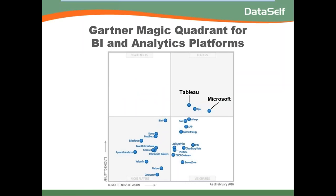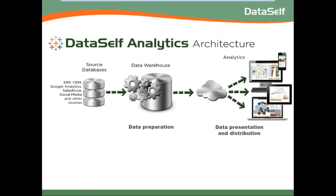So what about Tableau and Microsoft? Well, Gartner is one of the most reputable companies doing technology assessment for the Fortune 2000, and every year in February they release their assessment of how these Fortune 2000 companies are doing when it comes to BI and analytics platforms. Making a long story short, Tableau and Microsoft have been leaders in the Gartner Magic Quadrant for many, many years. And that's what we're bringing to the mid-market: the leading BI analytics platforms for small and medium-sized businesses.